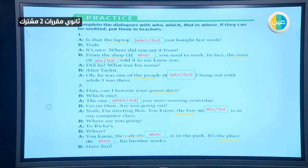Now, I want you to notice that that is used with which and who. You can choose that whether you use which or that, but where, you don't use that. It's where all the time. It's a place. Because it's a thing, number 1, we used which. Number 2, it's a man, so we used who. Number 3, it's a place. You're going to use where.